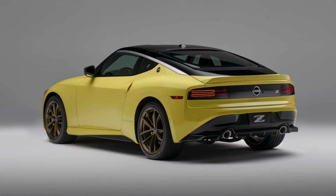You can obviously see that Nissan was not afraid of taking some extreme measures with the new design here on the new Z, which I really appreciate. I'm glad they were not afraid to change it up a little bit. I think that's exactly what this platform needed, to be completely honest. And we can see that clearly in the taillight section here.